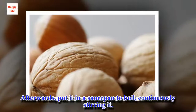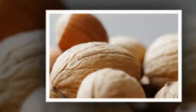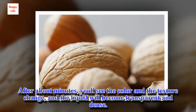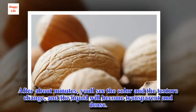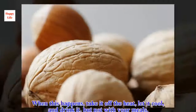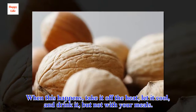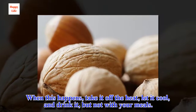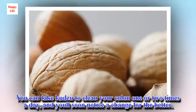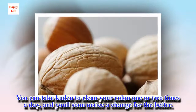Afterwards, put it in a saucepan to boil, continuously stirring it. After a few minutes, you'll see the color and the texture change, and the liquid will become transparent and dense. When this happens, take it off the heat, let it cool, and drink it, but not with your meals. You can take kudzu to clean your colon 1 or 2 times a day, and you'll soon notice a change for the better.